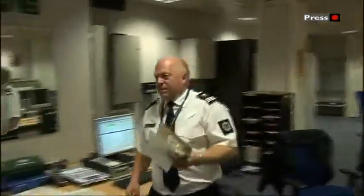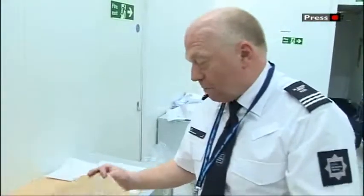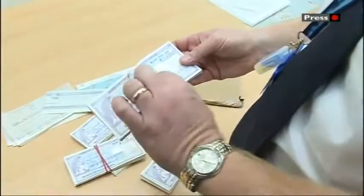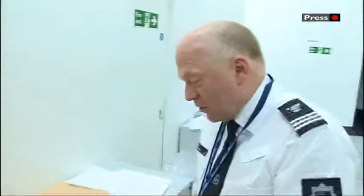Stephen Giles Medhurst is a senior detection manager. In his hands, a lot of fake travellers' checks. These were seized this morning, packaged to an address in London from Benin. Paperwork is completely naff, colours are all wrong. Equivalent value, if these were to be exchanged for UK currency, is £140,000.